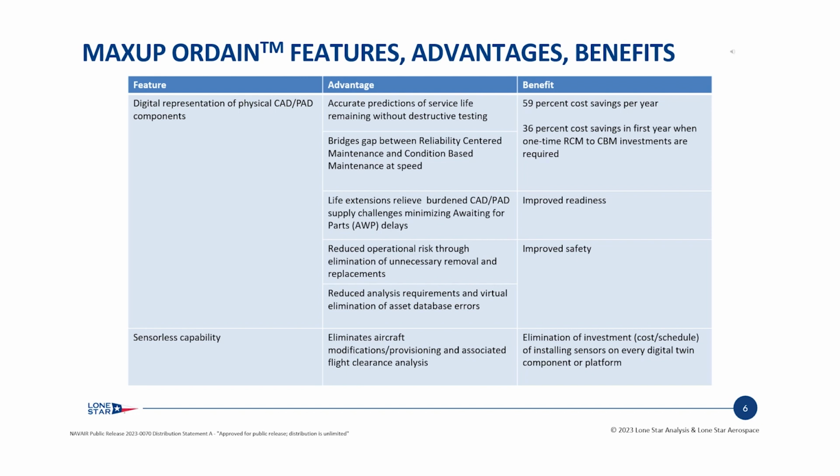The findings reveal a substantial 59% yearly cost reduction for MT29 and WB15 components by adopting digital twin technology. Beyond financial gains, there are critical non-financial benefits. Extending component life alleviates CAD and PAD supply challenges, minimizes part delays, and ensures better aircraft operation availability. It also cuts down unnecessary removals, reducing the risk of damage.